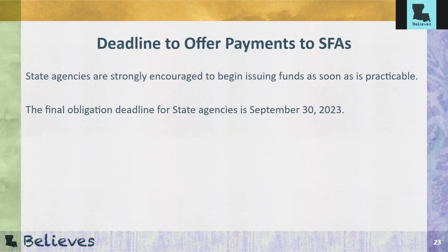As a state agency, we are encouraged to begin issuing funds as soon as practicable. We do hope that funds will begin to be paid in the next 2 weeks. As a state agency, our deadline for obligation is September 30th, 2023. That deadline is specific to our deadline at the state to obligate the funds to the SFAs. As it stands right now, with this allocation that we will be beginning in the next 2 weeks, we intend to fully allocate all of the $16 million. So we will fully be able to meet this deadline of September 30th, 2023.